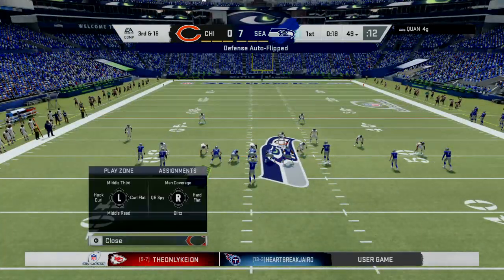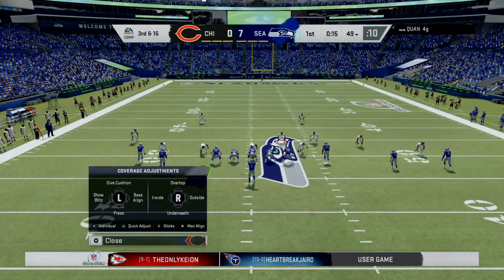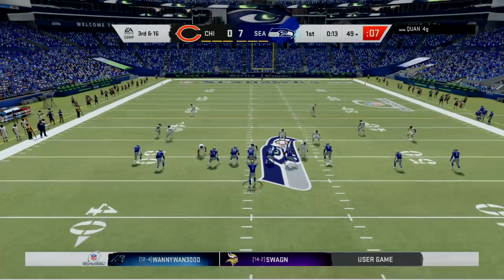5 on the 50. 5 on the 50. 5 on the 50. Here we go. 58, boys. 58. 58. Mike.